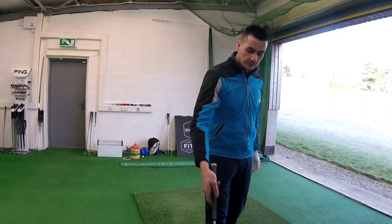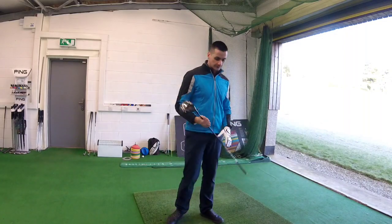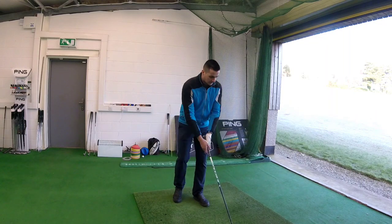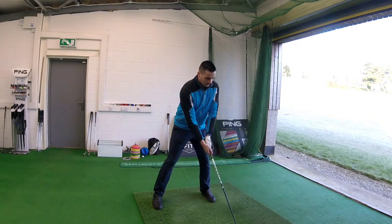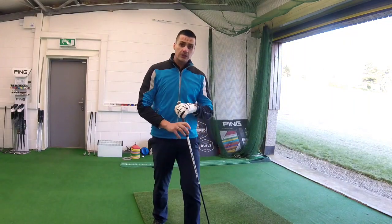Alright, so about 20 balls, 30 balls in, we can start then looking at getting the driver out because the body's now nice and warm, the muscles have loosened up a little bit. We're in a better position to put a good swing on it. We're feeling a bit more confident after them first few shots. Then we can start hitting a few drives. Okay, so there's some good little tips there.